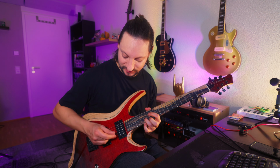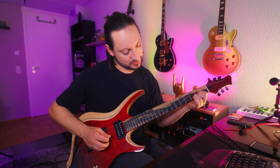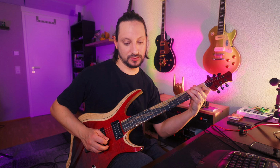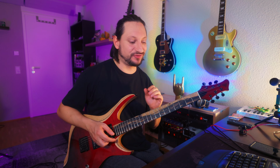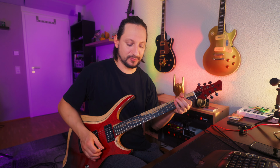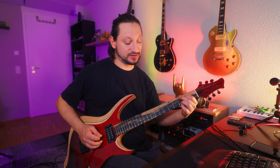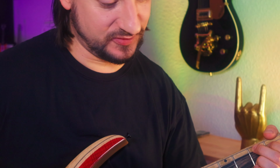To the humbucker sound, which has a lot more compression and a lot more gain on it. And if I go back to the single coil, it brings a little bit more high end in. The sound is a bit thinner, but completely fine for old school 70s rock music, or even single coily country stuff.